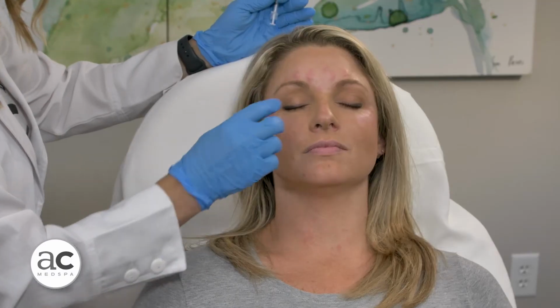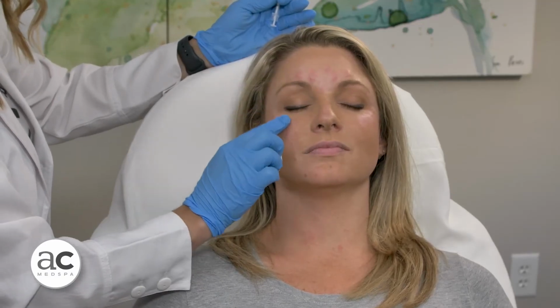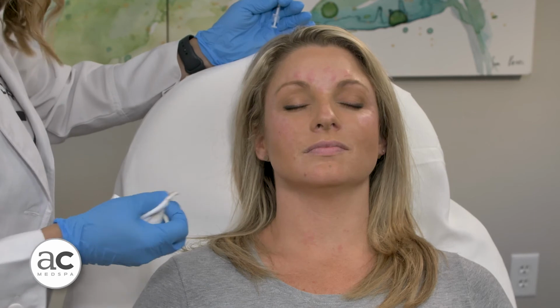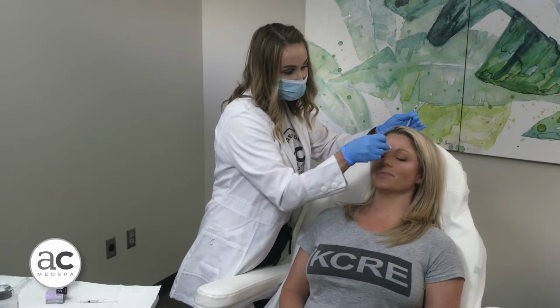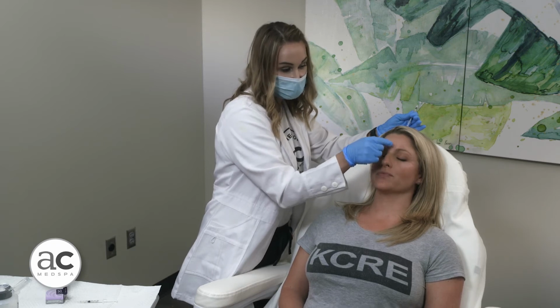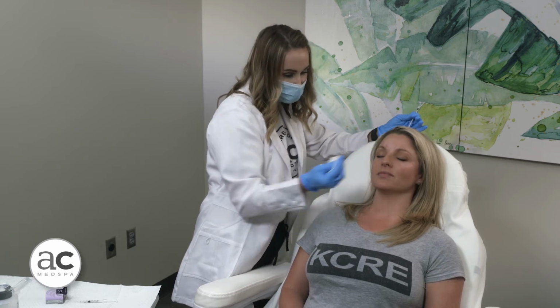But you can see these little raised portions where I put the Botox in. Those will go down in about the next 5 minutes. Some people that are really thin, you'll see kind of where that fluid is a little bit longer. But for the most part, about 5 minutes, they'll be gone.